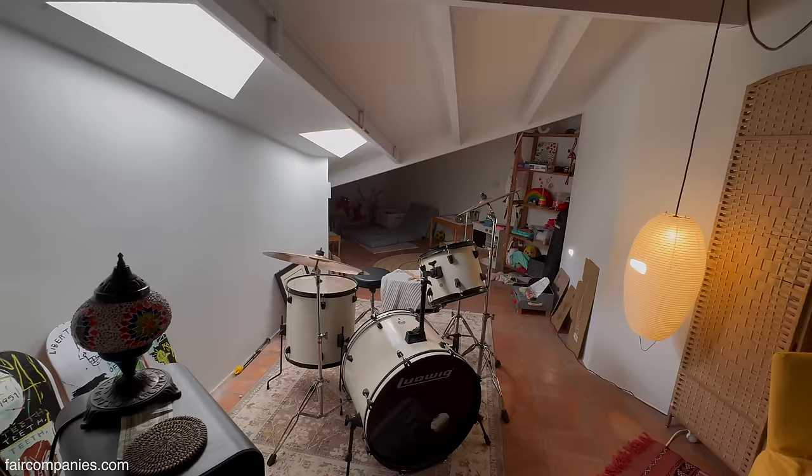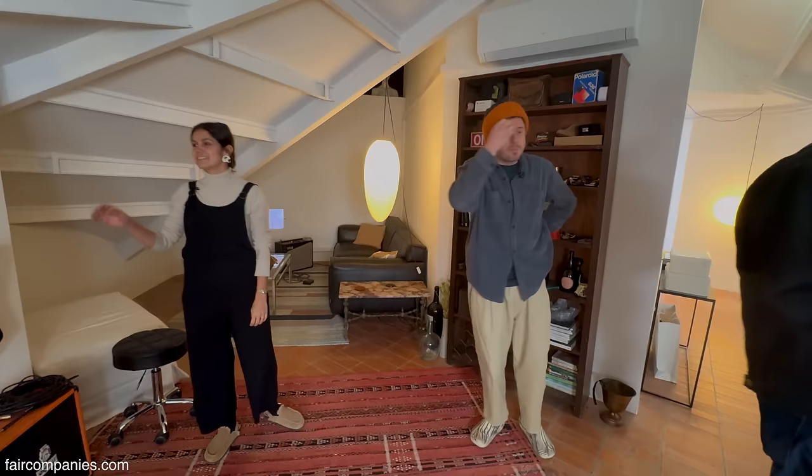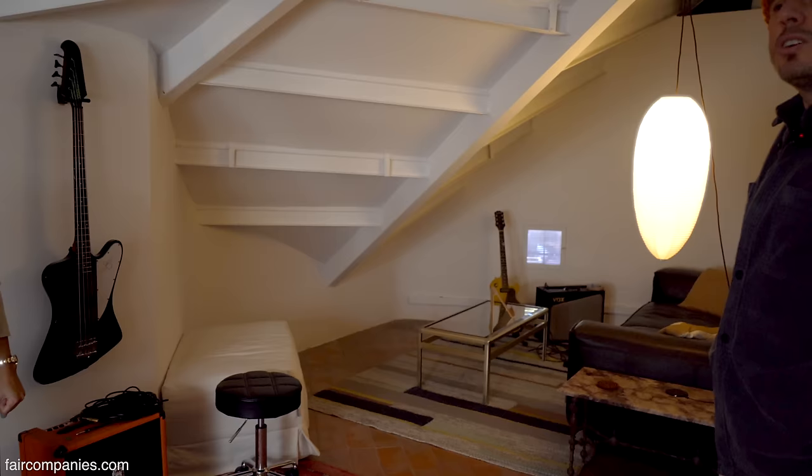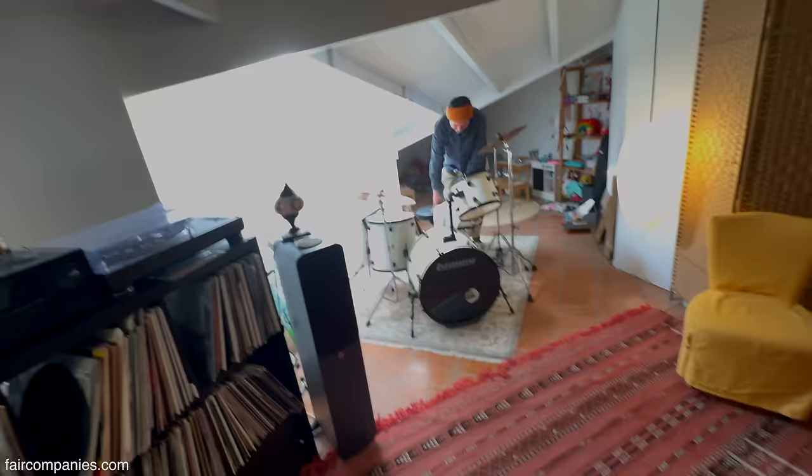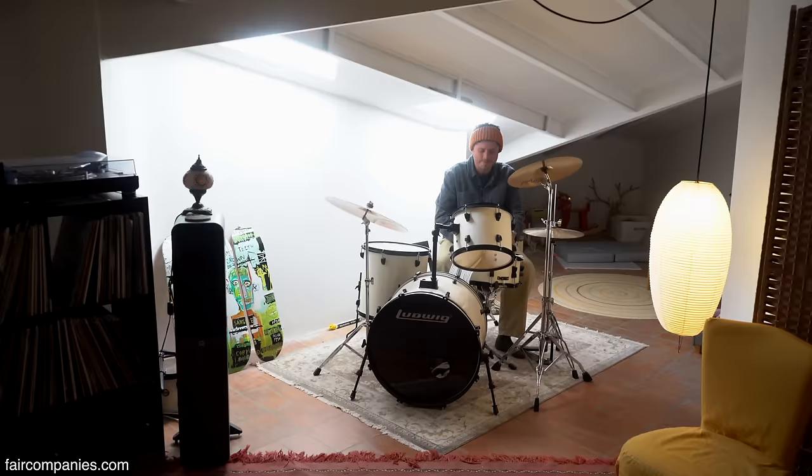So in this space here, we used to have a bedroom, a bed here, a bed there, pretty much a lot of beds. And a lot of guitars and amplifiers. Do you play? Yeah, I do play. The sound must be interesting, bouncing a bit with the different angles. Surprisingly, not that much.